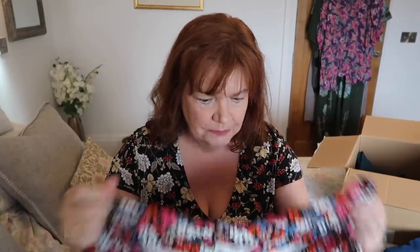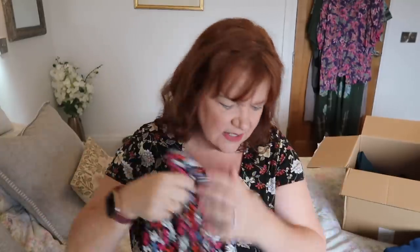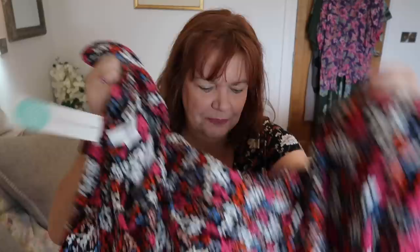£45. I've already paid £10 for the box, so it makes it an additional £35 to have it. Yeah, I really, really liked it. I think the quality is there. It has pockets. It has everything I look for. It's just, I'm questioning the colour of the pattern. You'll have to tell me. Okay, so that one is staying.